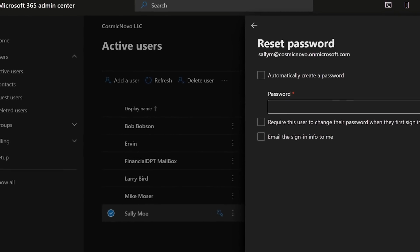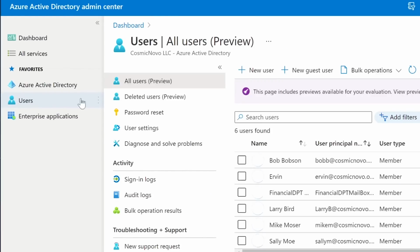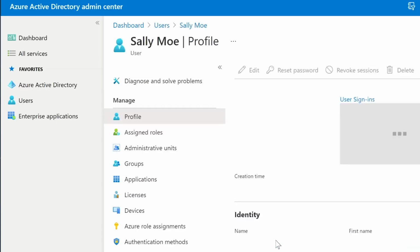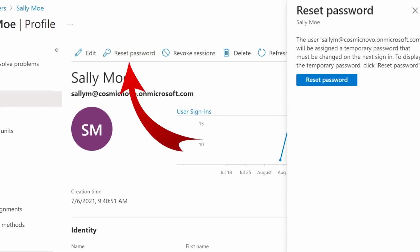If you select that, it gives you a few options, and this is where you do it in Microsoft Admin Center. Alternatively, in Azure Active Directory, once you have it open, select Users on the left. You can also search for the users in Active Directory, or you can simply select them. So we're going to select Sally Mo here again, and then from here we can reset the password by selecting the Reset Password above the user's name, and here we can also reset the password on the right.